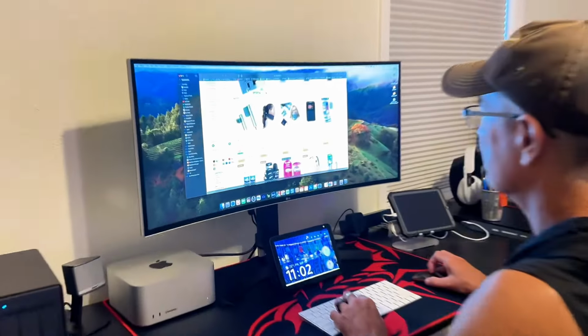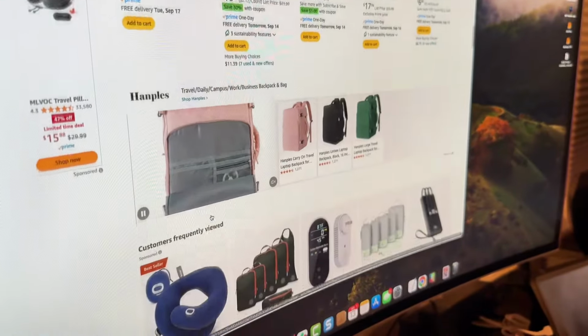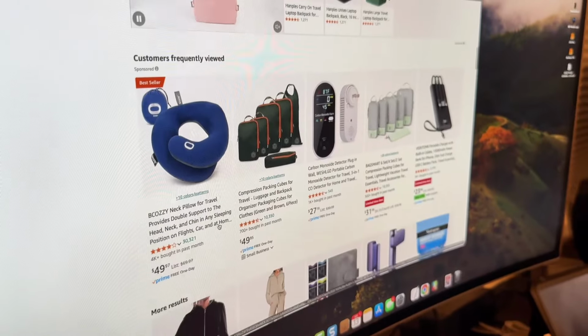Hey cruisers, for this month's Amazon haul, I put my husband to the ultimate travel test. I challenged him to find 10 essential items on Amazon that we don't already have. And here's the catch. They had to be travel or cruise related. I wanted to see if he could rise to the occasion and find us some hidden gems.